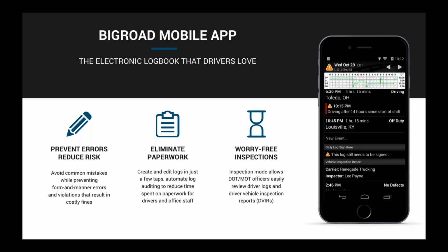Drivers and fleets love the BigRoad mobile app because it takes the guesswork out of logging and managing hours of service. It enables you to create clean, inspectable, and error-free logs in just a few taps. We always hear how much drivers enjoy this app because it makes their jobs easier. They don't have to worry about making the wrong calculations, running over their hours, or getting a violation for something that's easily avoidable with our app.